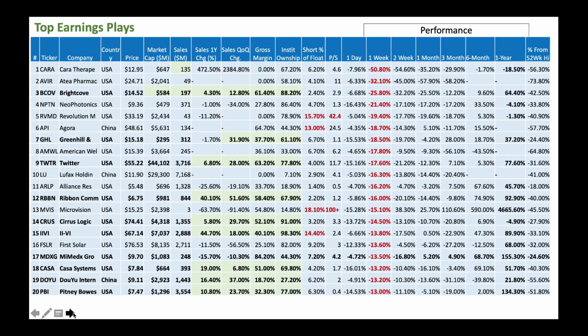So with that, let's jump in here. As you can see here, I got a list of 20 companies, and it's organized by the stock which has dropped the most in 1 week. So in this case, Cara Therapeutics dropped 50% in 1 week, and from there on, it's ascending order. We got less and less drops.